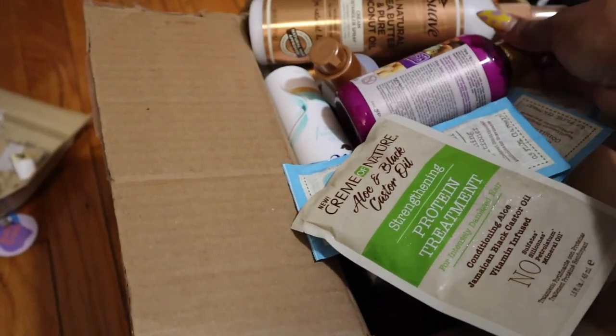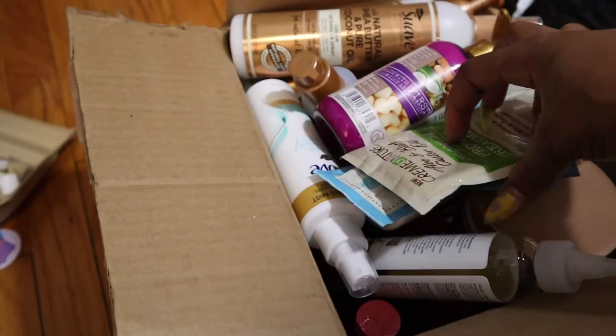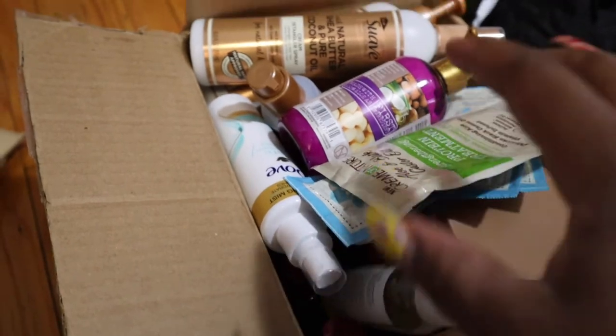We have some Suave products, Maui Moisture. I have some Camille Rose full size products in here, Dove, Alodia Hair Care, Lester's Pink. So lots of products in here.